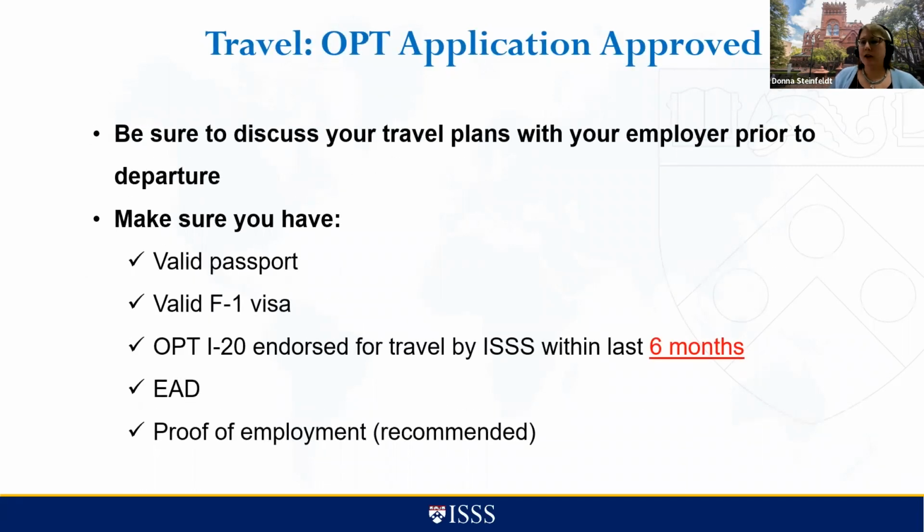Okay, so now your OPT has been approved and you got your EAD card. You want to make sure that if you have an employer, especially if they're planning to apply for an H-1B on your behalf, that you're discussing your travel plans with them, because if they're changing your status, that can impact the H-1B process and the way that they file your application. So be sure to discuss that with them.